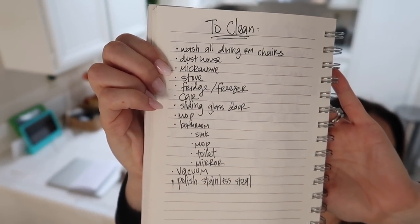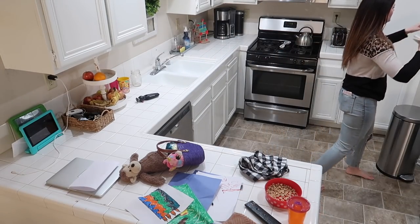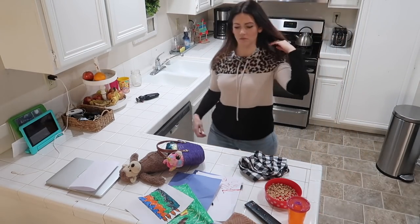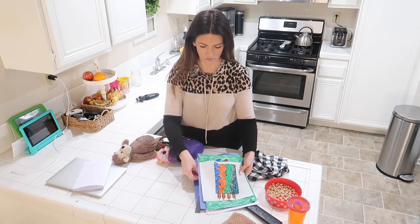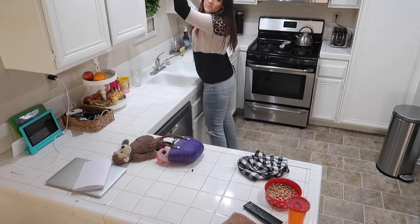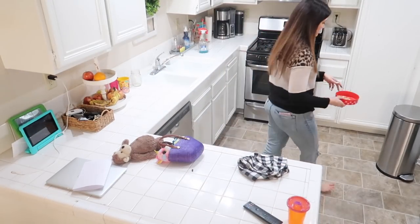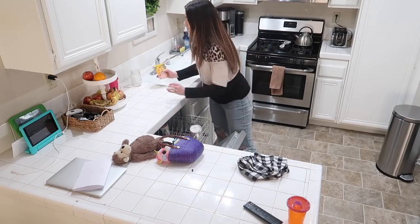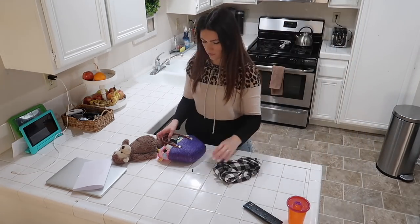Anyways, this is my cleaning list. I had been starting to write things down recently that I need to clean for cleaning videos, just so that I can kind of stay on track and remember the things that I think of, like when I'm just walking around the house and I'm like, oh, I really need to clean the microwave, or oh, I really need to clean fill in the blank. So I have been starting to keep a list, and it has made my cleaning process a lot more focused and intentional, and it's been helping me a ton.